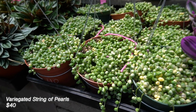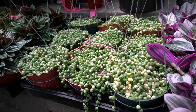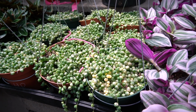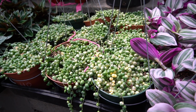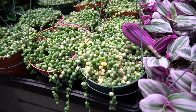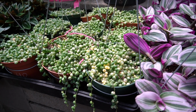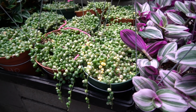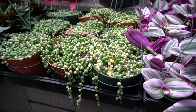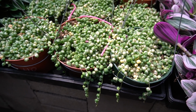These are $40. If you are not good at taking care of regular string of pearls, or if you're new to taking care of plants, do not get a variegated string of pearls. I cannot even take care of them. I've tried multiple times. They die. They're not the same care as a regular string of pearls. So this is for if you're very experienced. Otherwise, don't do it.